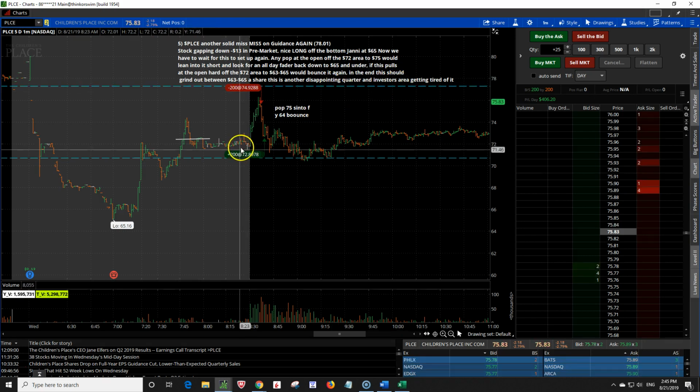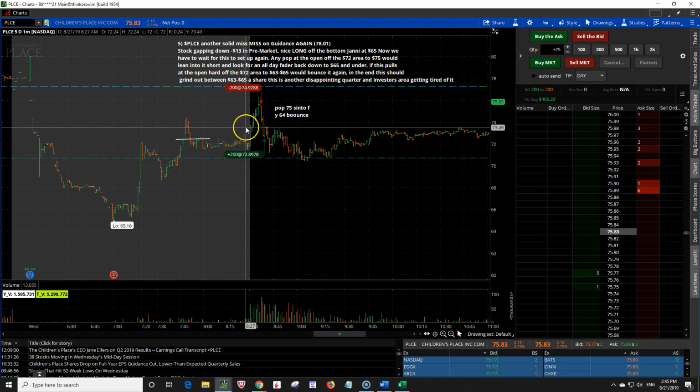So I'm watching Place, and PDD, I believe, was trying to break out a little bit. I don't think it broke out of the pre-market high, because I'm looking at the chart right now. I'm not going to say it was grinding, but it already came down off the high.